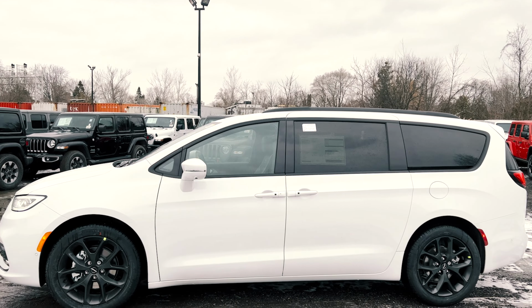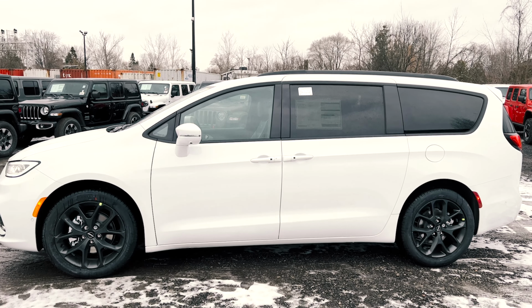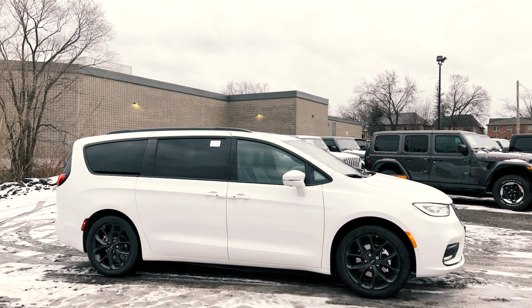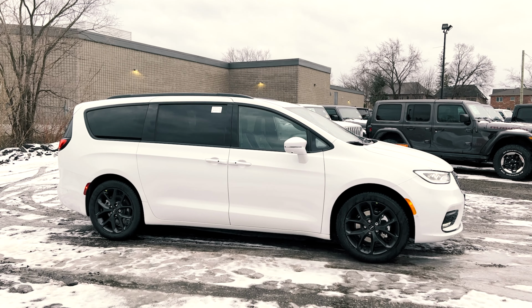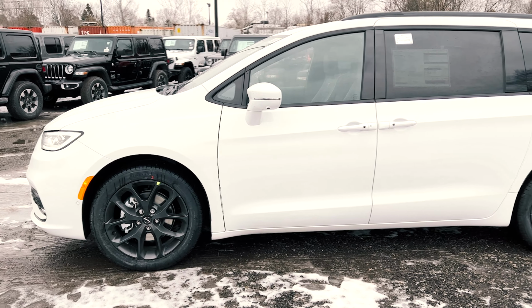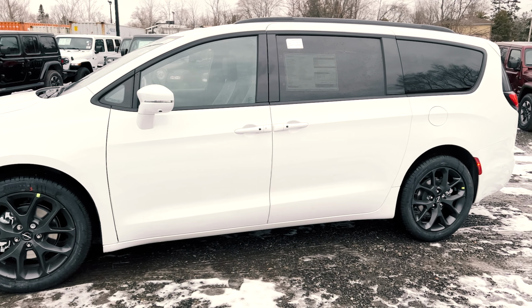Now, coming over to the side of the Pacifica, here you'll notice more of that S Appearance package styling, because even the trim around your windows will be blacked out, where typically that will be all chrome. And also your door handles will be body color, where typically they will be chrome door handles. Same thing goes with your side mirrors. Typically you would have chrome or body colored side mirrors, but with the S Appearance package, they're fully body color.